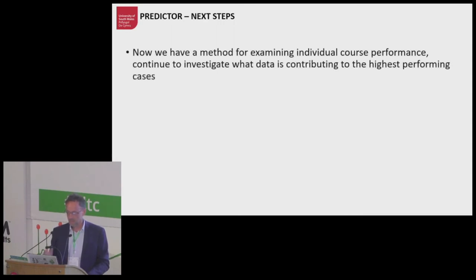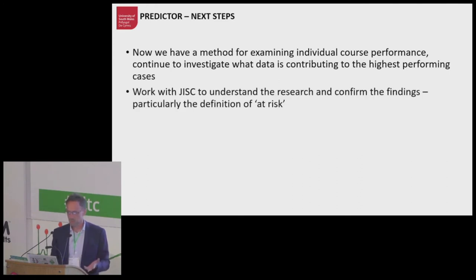Our next steps, now that we've got a method for examining individual course performance, are to continue to investigate what data is contributing to the highest performing courses and why, and what we can do about it. We're going to work with suppliers to understand this research and confirm the findings, particularly our two different definitions of risk. Was our definition of risk different to the 15%? It turns out that they wouldn't have made much difference, so I think the conclusions are broadly correct.